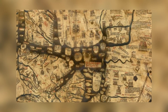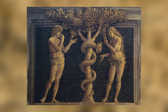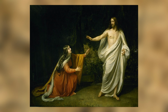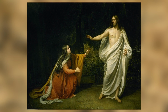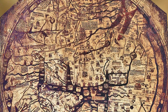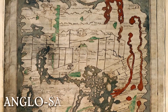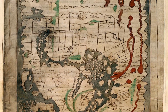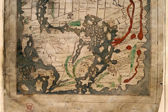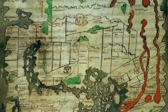Together with its location, biblical stories such as Noah's Ark, the temptation of Adam and Eve, and even the resurrection of Christ were depicted across the map, regardless if the event really happened there. Though, not all of the Mapamundi's details are based heavily on religion. The Anglo-Saxon Mapamundi is one of the few that focused its design more on its geography, more specifically on England's insular regions. However, it did manage to keep the TO configuration.